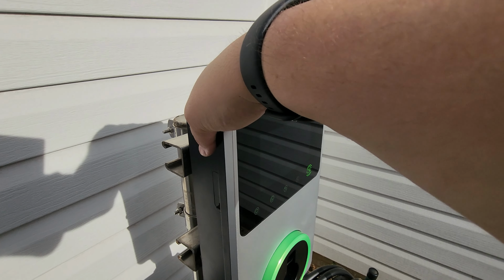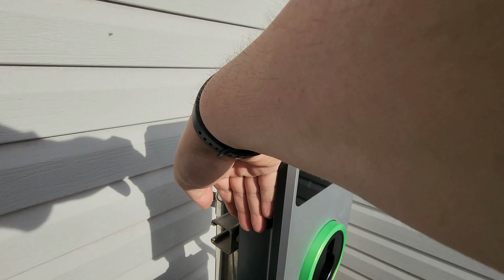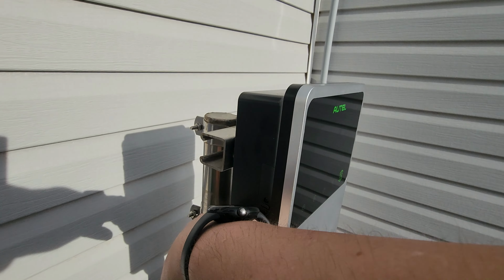There's just no way for me to tell for sure that this thing is overheating. Wow, this is very warm. Yeah, this is very warm. Let me touch back here on this heat sink. Ow! Wow! Yeah, this heat sink back here is very hot.